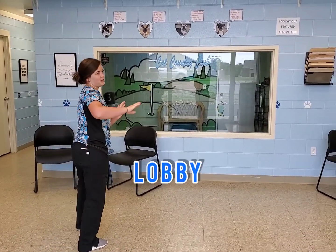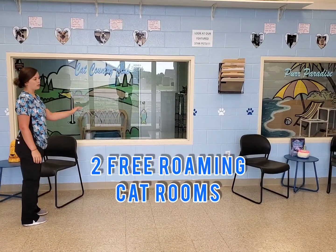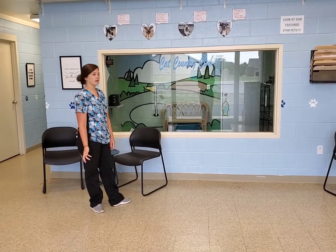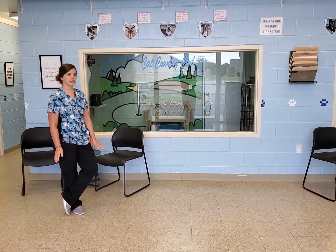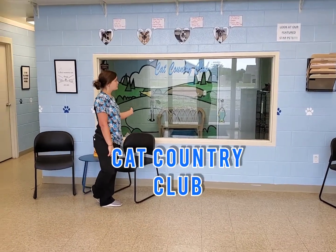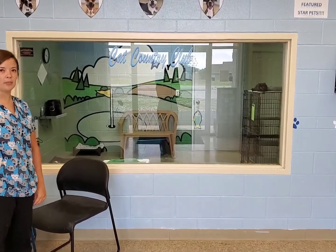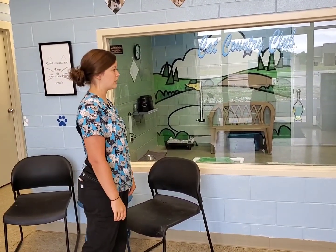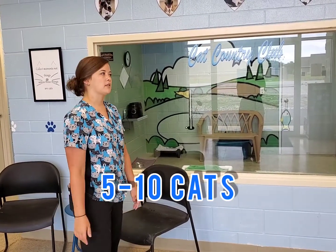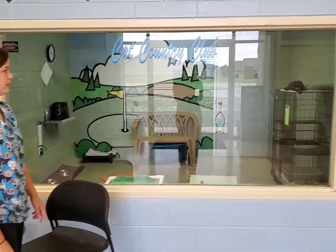So here is the lobby. When you walk into the building, you first see two of our four cat rooms. Our cat rooms are split up by age typically. Right now it's a little different because we don't have a ton of cats. Generally, Cat Country Club is our adult cat room, so you will have adult cats three years and up available for adoption in here. We can house, depending on size and age, 5 to 10 cats in this room. Right now we only have one, and that's Birdie on top of the cage.